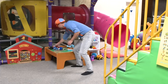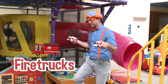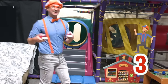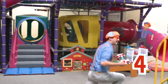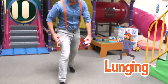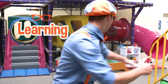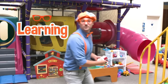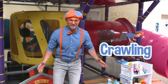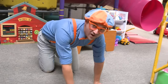Woohoo! Okay, now let's take these fire trucks and lunge with them. One, two, three, four, five. I love lunging. Woohoo! I love dancing. And I love learning with you. Do you know what else I love? I love crawling. Yeah! Here we go.